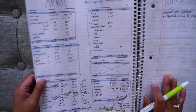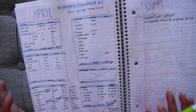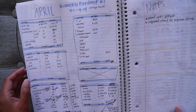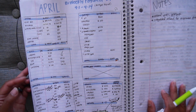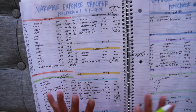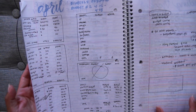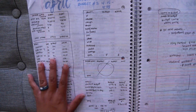On this side, I try to leave it blank so I can have room to write notes, because sometimes things related to the budget randomly pop up in my head that I just need to write down, or notes for the next paycheck budget, but I didn't really write anything on here. And then before I get into the expense tracker, I also have another one for paycheck budget number 2, so I want to talk about that first.